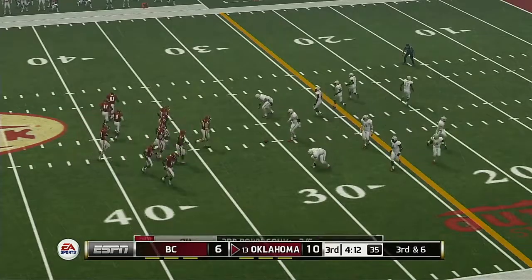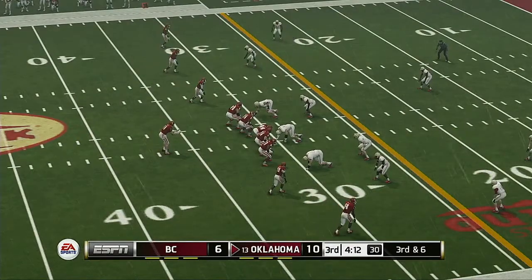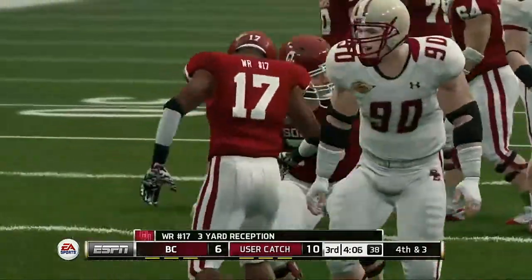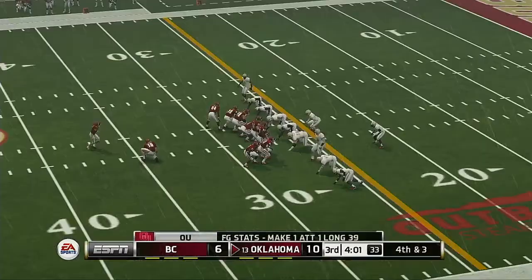To the 25. They'll line up with 5 wide receivers. Nice gain, but not enough for the first down. Yeah, that's a nice play there. They did everything right except get enough yards for the first down.